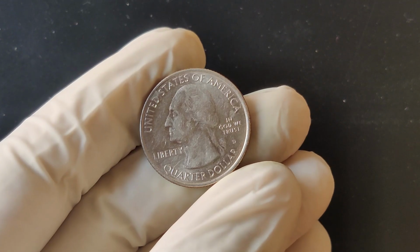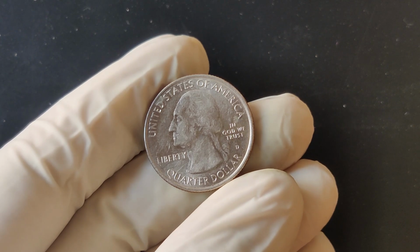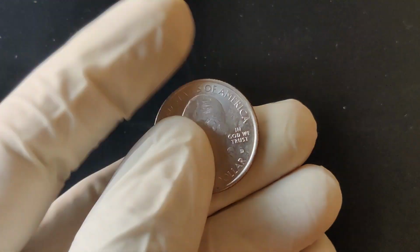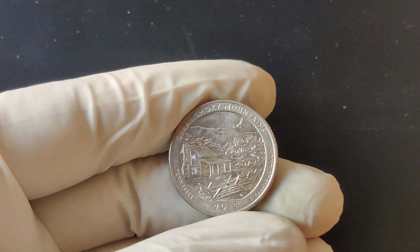Today, we're going to cover everything you need to know about the 2014 P Mint Mark quarter, its history, how to spot valuable versions, why some of these are worth so much, and the current market value. So let's jump right in.